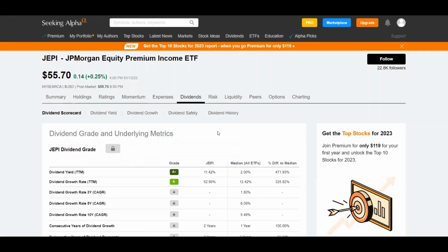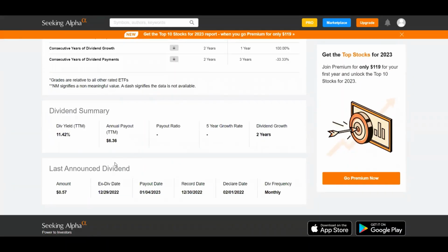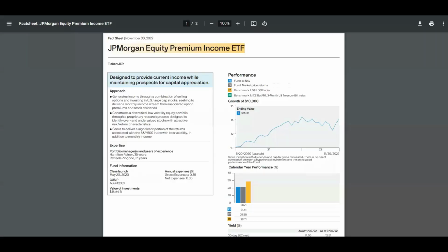Now, if we look at their dividends, it says their dividend yield is 11.42%, which is an A+, and it's actually giving them an A- growth rate of 52.89%. Then if we just look down here, you can see that their dividend yield is still really high. It's not 13% like QYLD's, but 11.42%. Can't complain about that. Then let's go over to JEPI's fact sheet.